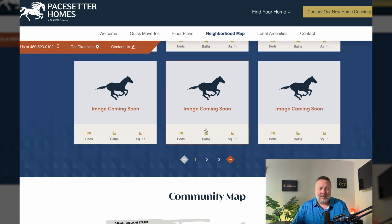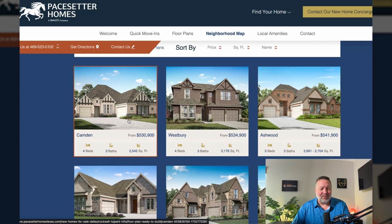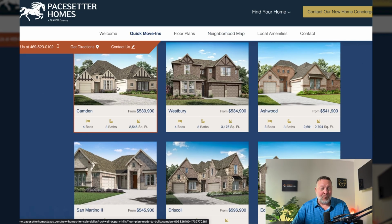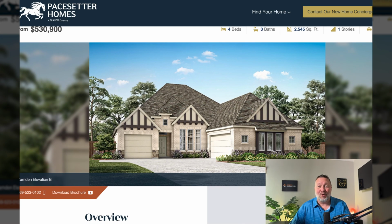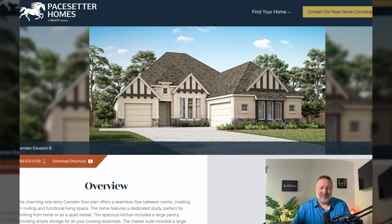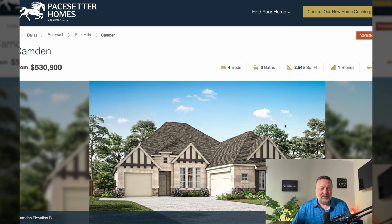Oh wait, there's more. What the heck? Oh, there's more pages. Oh my gosh. All right. Really, what's going on here? 14 floor plans. Holy moly. All right, there's more, guys. I thought that was it. Holy moly. All right. I was impressed with that last one, weren't you? That was a good price.